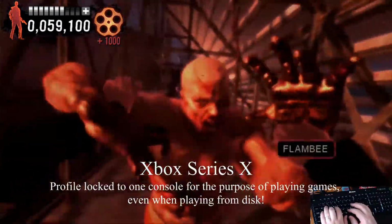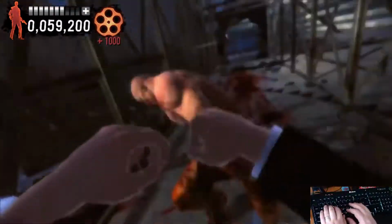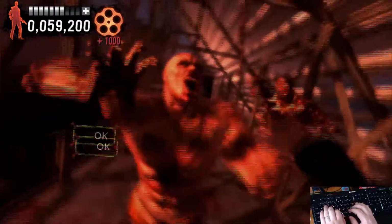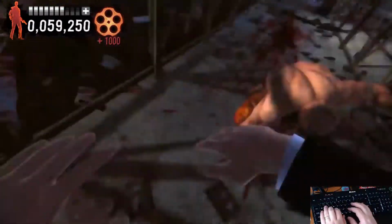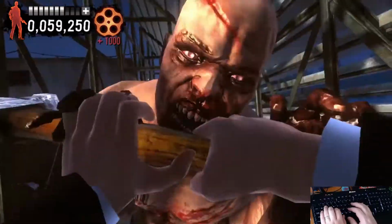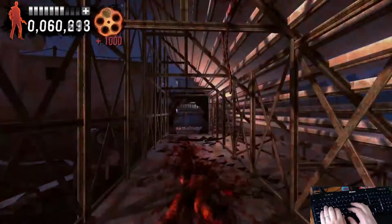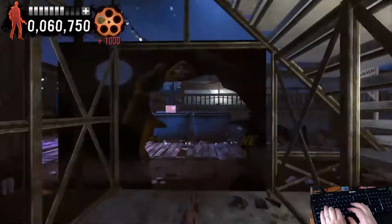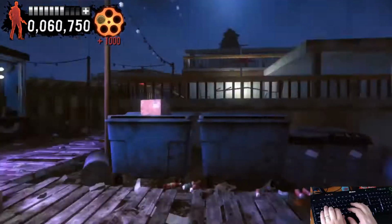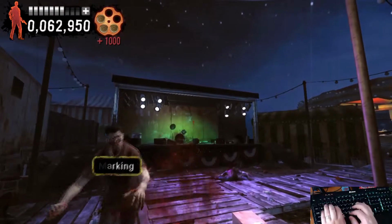Alright, next up, Xbox Series X. Your profile is locked to one console in terms of playing games, even when you're playing from a disc. This is stupid. So, I have Crimson Skies, an original Xbox game, on my Xbox Series X, okay? I put in my disc, okay? And I do the same thing with my old Xbox One X. And yes, they're both different discs, so I own Crimson Skies multiple times. I do this because I like to run LAN parties and so on. I won't get into that now. So they both have the disc inside. So you think I could play them, right?